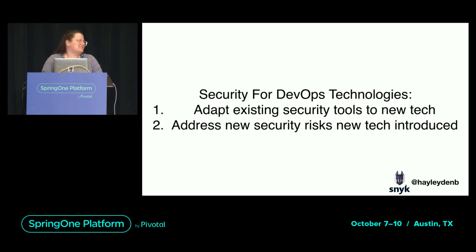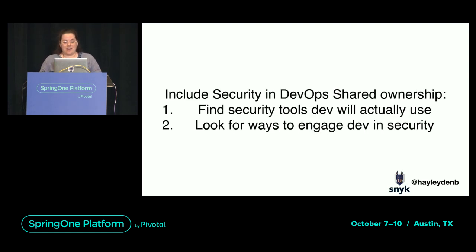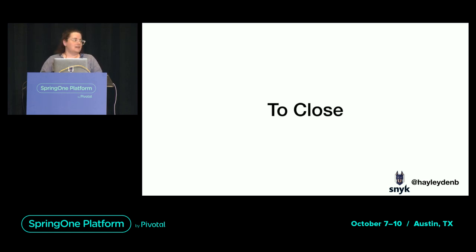For DevOps technologies, we want to adapt existing security tools to new tech. We want to address new security risks that our new tech introduced. For security for DevOps methodologies, we want to adapt how existing security tools are applied, and we want to use new opportunities to do security better. And as we include security in DevOps shared ownership, we want to find security tools that devs will actually use, and we want to look for ways to engage dev in security.